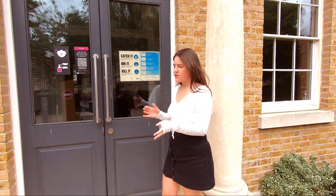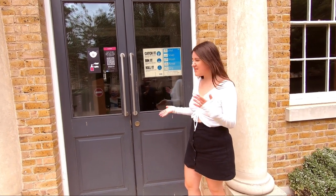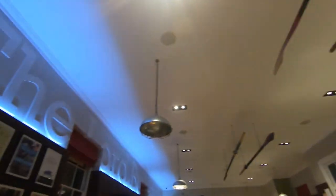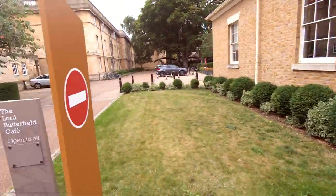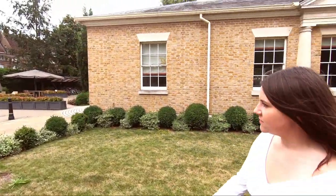Think we can get in? Nope. But in here we have a bar, and downstairs is a common room, the main undergraduate JCR hangout space and a nice social space. Upstairs is a spa. At the back we also have outdoor seating spaces, with some great electric heaters. During the winter, it comes in very handy.